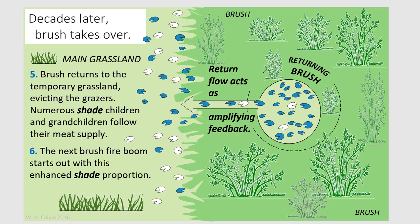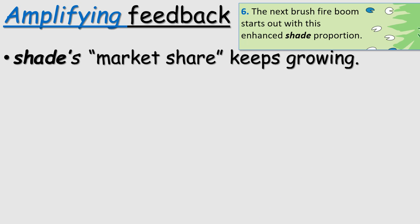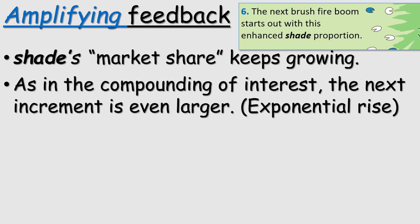Now, here's decades later when brush takes over and starts squeezing this population back out. It squeezes out both the grazing animals and the grazing predators. So numerous shade-bearing children and grandchildren now are following their meat supply back into the main grassland. That changes the ratio between A and B in the main grassland a little bit. But it's that altered proportion that is used in the next such brush fire boom and bust. So shade's share keeps growing.